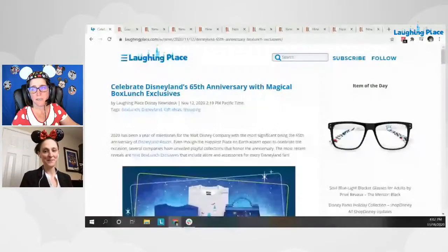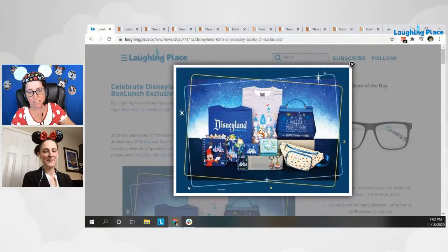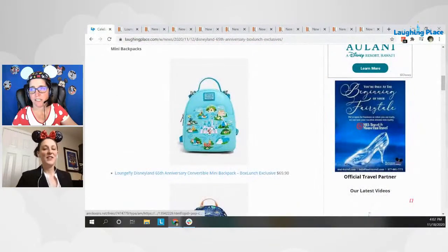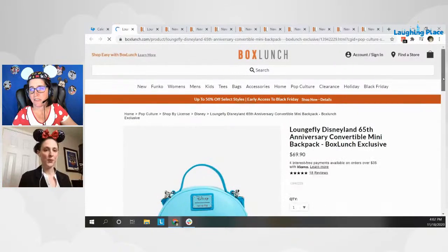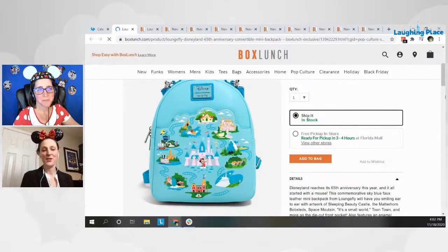This week we're going to start off with some merchandise coming to us from the people over at BoxLunch. They've got a fantastic collection of Disneyland's 65th merchandise. These are exclusive to BoxLunch, so you can only get them in the BoxLunch stores or online. And they're all to celebrate the 65th anniversary of Disneyland.